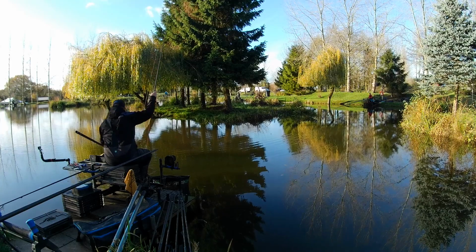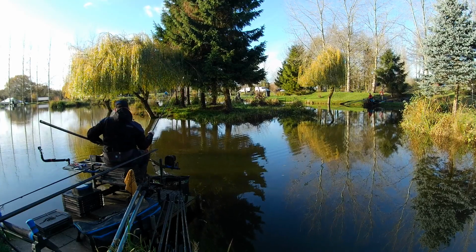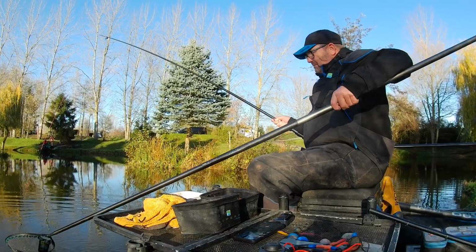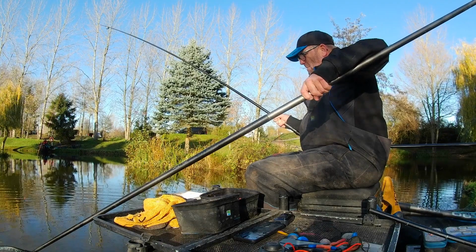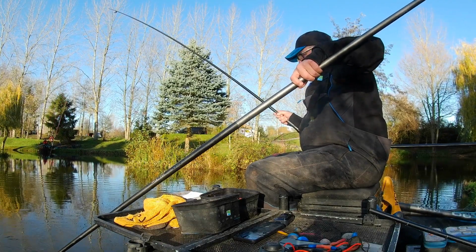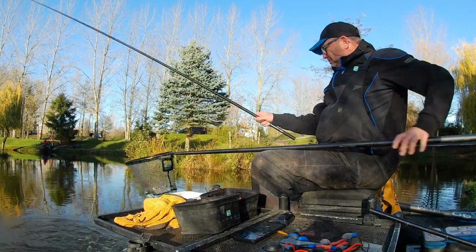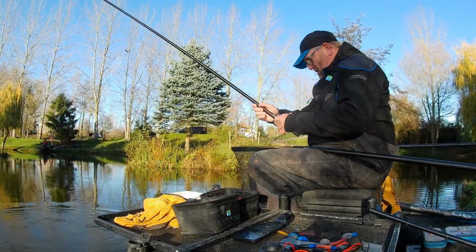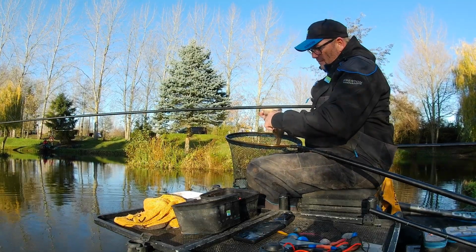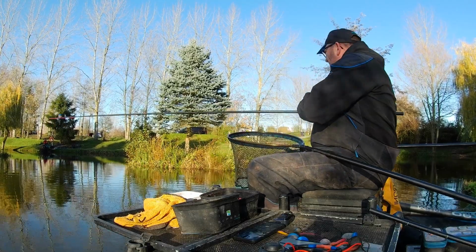So me trying to stab at it there and missing. He's hooked in his tail, so I've got to try and get the net under him and let him swim into it. Shot in the dark again and got him. There you go, look, right by his tail. Don't care, he's in the net.